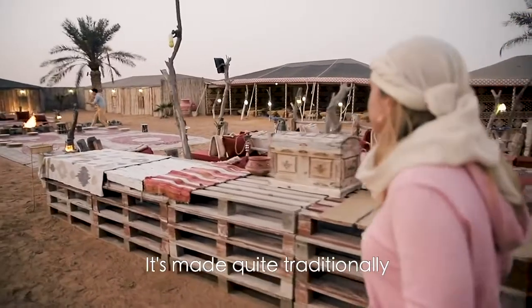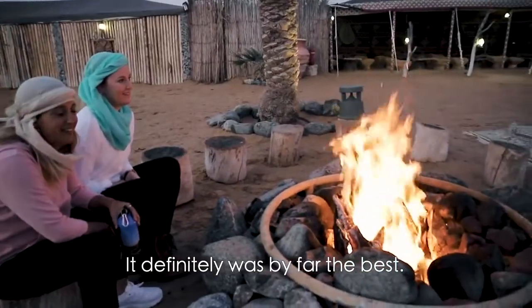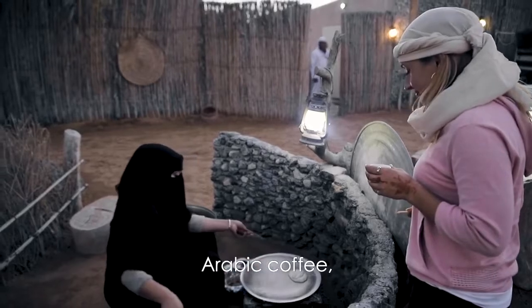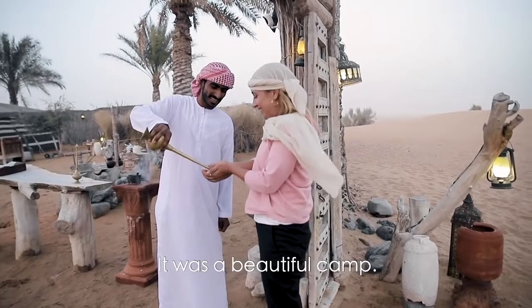It's made quite traditionally and it's lit up beautifully. It definitely was by far the best. They had lots of little stations all around, so you could actually see someone make the traditional Arabic bread and Arabic coffee. You got greeted with rose water and the traditional coffee. It was a beautiful camp.